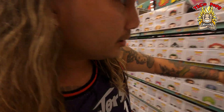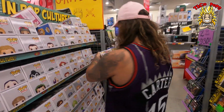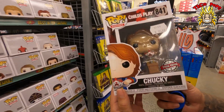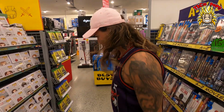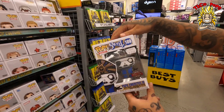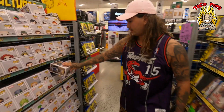Oh, what am I seeing here, Crotchman? Because I'm liking what I'm seeing. Oh, Baybeh. Bit of Chucky action. Ooh. Actually, I haven't seen this variant before. That's cool. That's cool. But it's not for today. What else we got here, Baybeh? Oh, that's cool. Never got into this show Ghost Guys, but I do like the poppies.